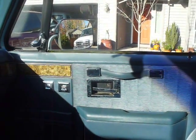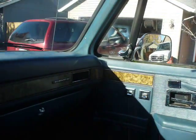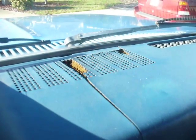Yeah, I don't know if I get enough daylight in here to be able to see very well. Carpet's fairly clean, of course, I just vacuumed it out. I've always found GM stuff to be pretty durable. Dash, of course, has the typical breakup of the vinyl.